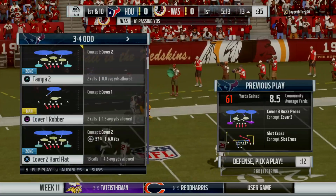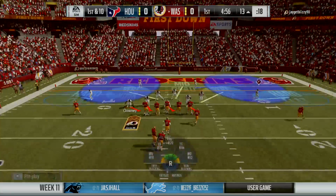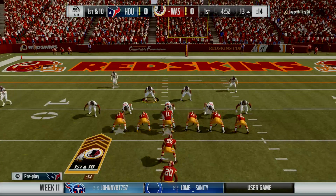Well, partner, I'm not sure how this drive's going to end, but how about the way they flip field position there? A nice attacking play that picked up a heck of a chunk of yardage. Yeah, 52.